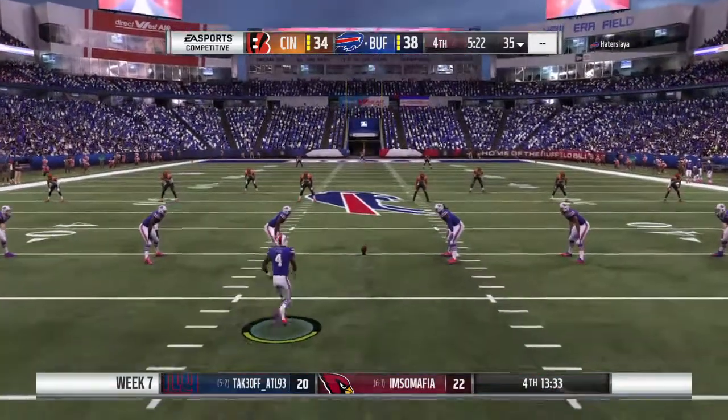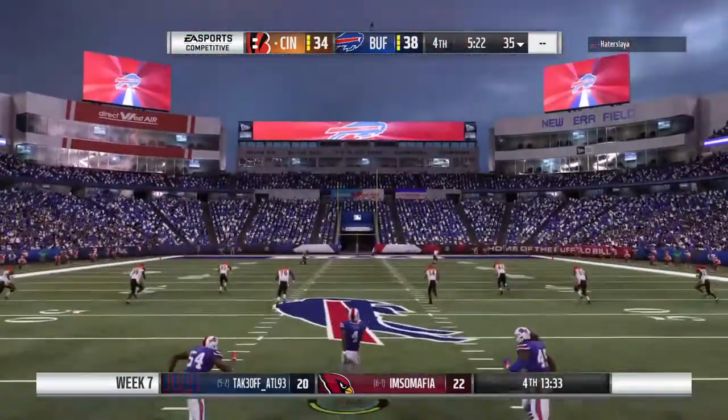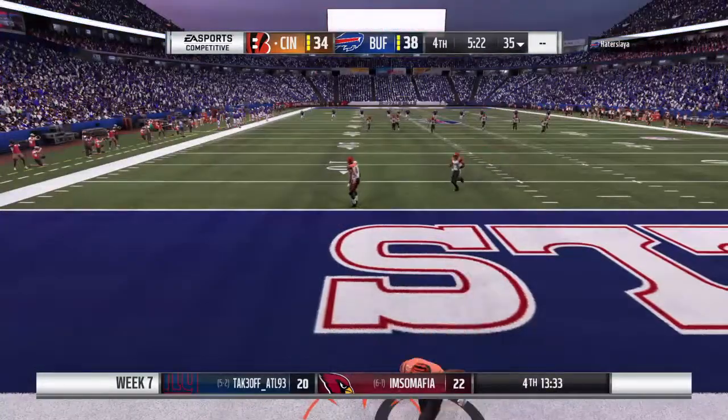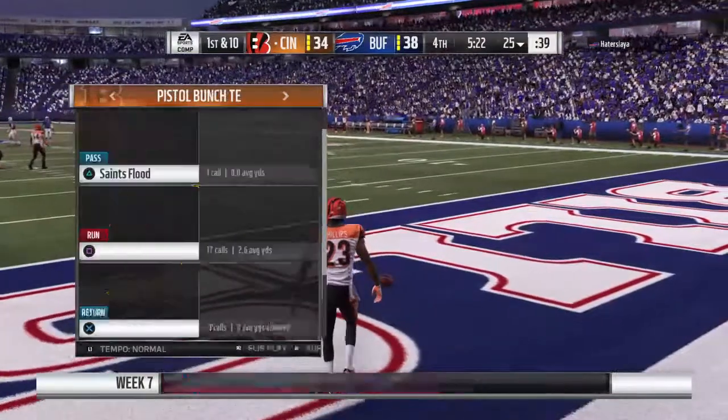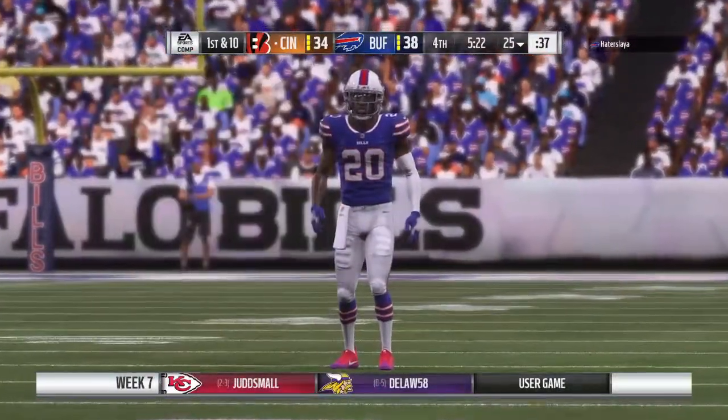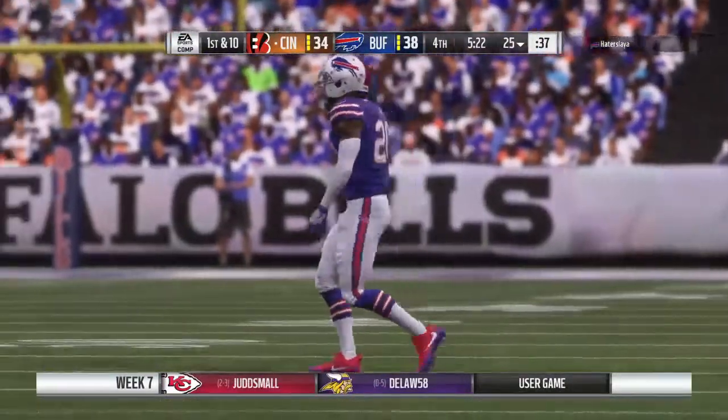So let's try this again. After the kick return TD, here's yet another kickoff. And this will not be returnable. It's out of the back of the end zone for a touchback. The Bengals offense now, they head back onto the field.